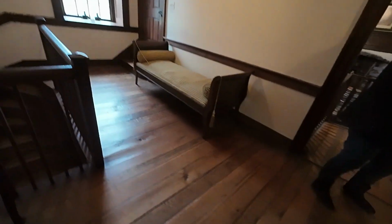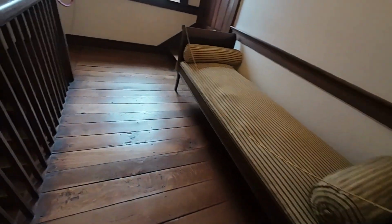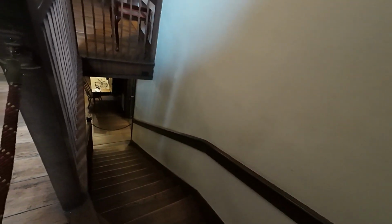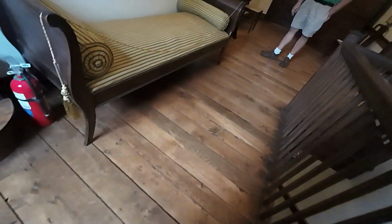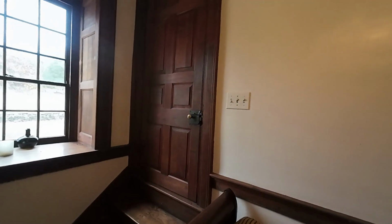There was some fire damage and insect damage, and it was replaced with walnut. But right through here, this is all original oak. Very cool. And then that's the stairwell that goes up to the attic. There's nothing up there right now.